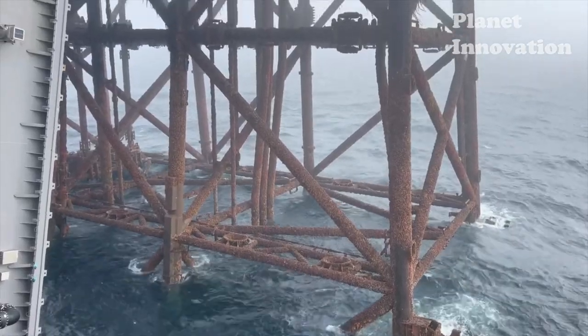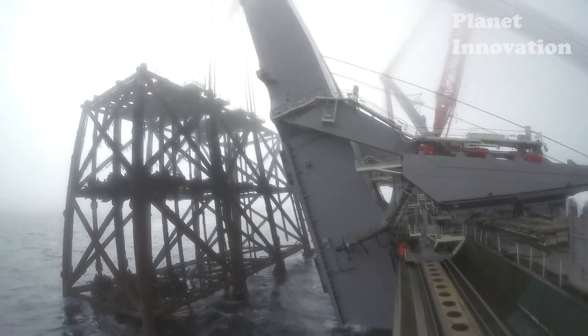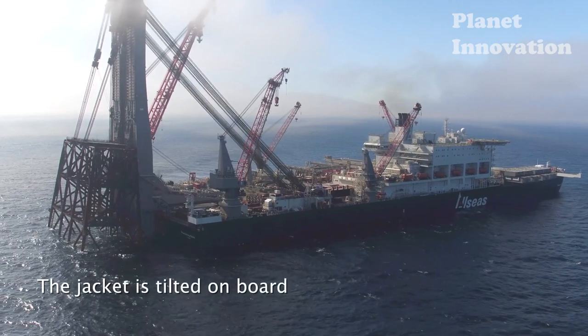The vessel will lift and transport more than 123,000 tons of structures for the offshore energy industry this year using both its motion-compensating topsides lifting system and its jacket lifting system.